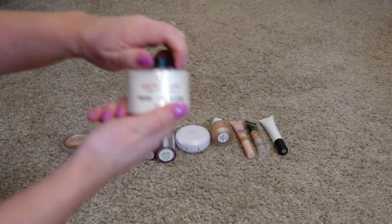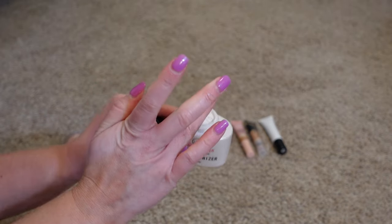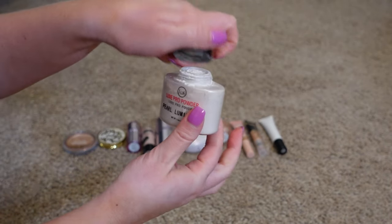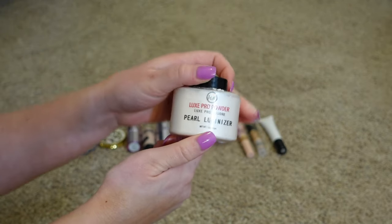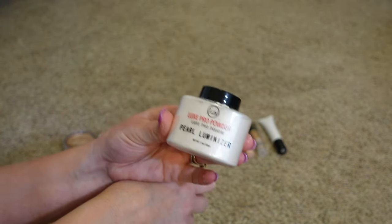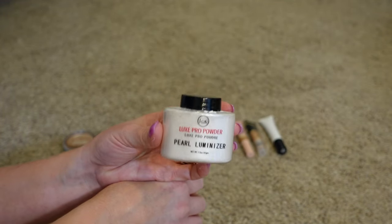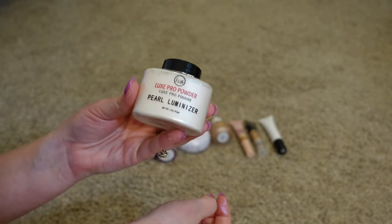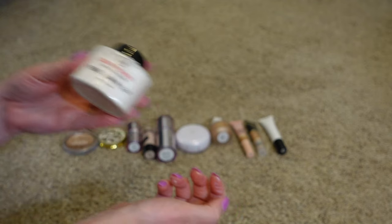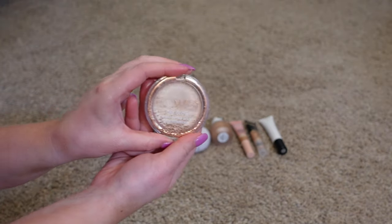This is the J. Cat Luxe Pro Powder Pearl Luminizer. This is like a Lit From Within highlighter. And okay, I do think this is pretty. However, it is so messy, and every time I use it, I don't want to use it again. So I'm going to declutter it because, frankly, the packaging, though you get so much and probably never run out of this in your lifetime, I wish it were better executed to keep that amount of product without having such a mess.